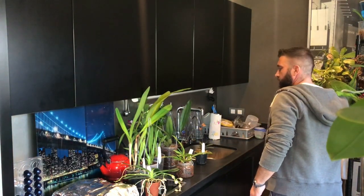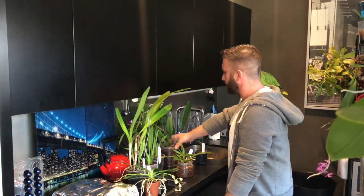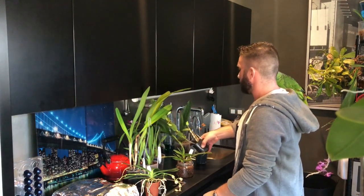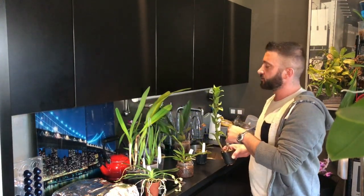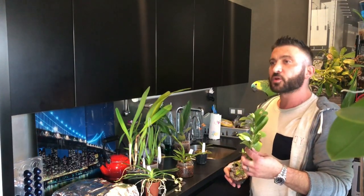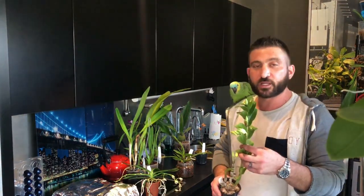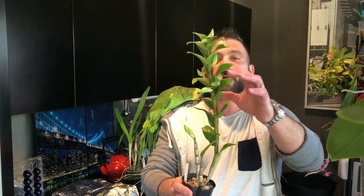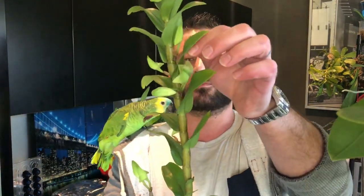I also got this one, because this thing over here destroyed my frosty, my Dawn Maree. It's this one. Dawn Maree last year that I got from the RHS show. So I got it again in bud, and it's actually starting to open. One bloom is starting to open.